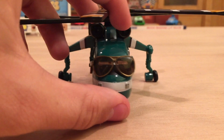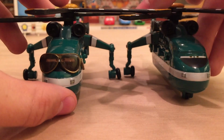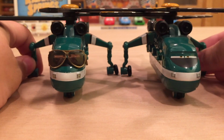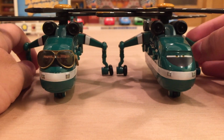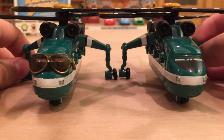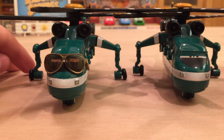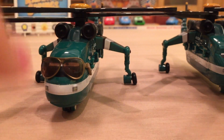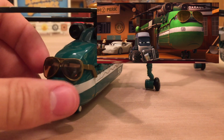But I compared him to the other Windlifter, and the only difference I saw was the sunglasses. So there's nothing really too much to talk about with him, but there aren't really supposed to be any more differences because he really just put on sunglasses. He was in kind of the tourist shop at the fuselage with Maru.